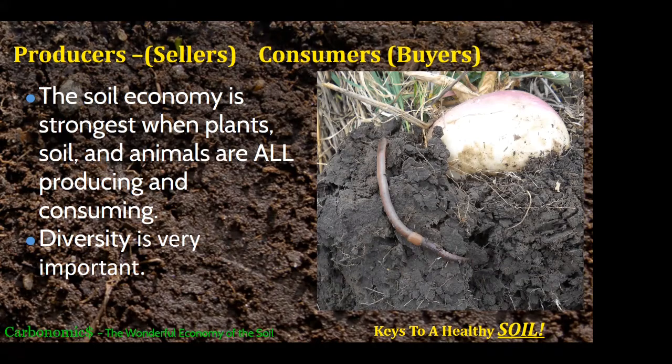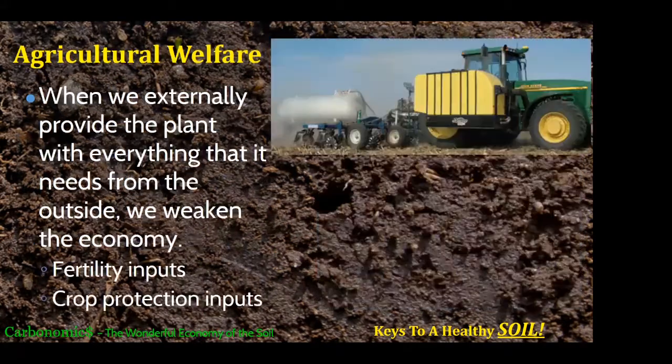We don't want just one or two things. We want multiple things. But here's what happens. And I'm going to preface this by saying that when I say this part of my talk, I'm preaching to myself as much as anybody else. And it does feel like I'm preaching, by the way. But when we externally provide the plant with everything that it needs from the outside, we weaken the economy.